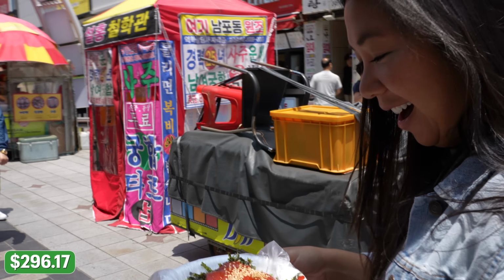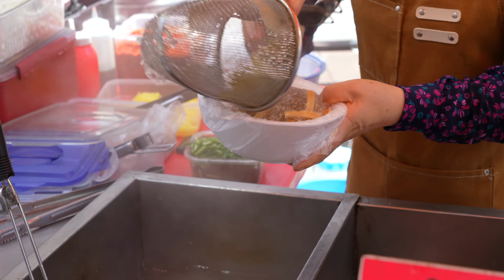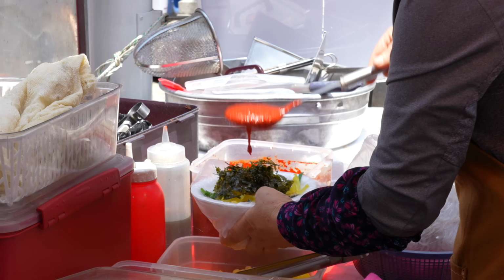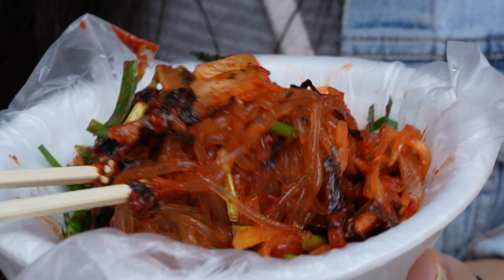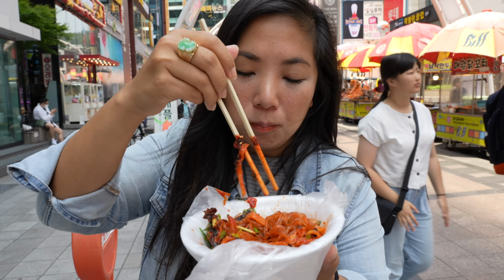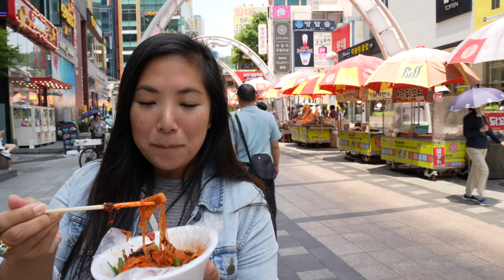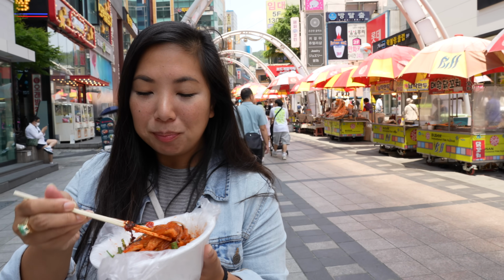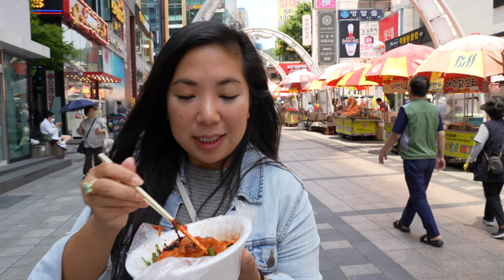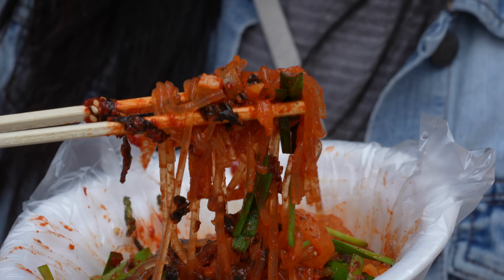What did you get? I have no idea, but I saw people eating this and it looked really good. They're noodles with some veggies and red hot gochujang on it, I think. First meal in Busan. That's tasty. There's so many surprises in this dish. It's hard to unpack it all, but the gochujang is sweet and spicy, and then there's some seaweed and egg, I think tofu in here, and green onion.